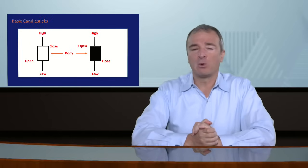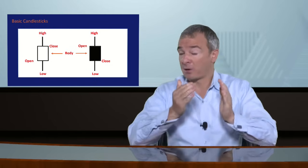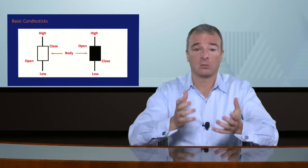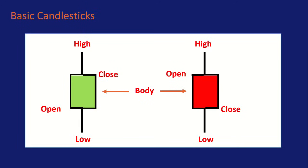All right, the real body is the piece that was just colored in here, and that basically takes the difference between where it opened and where it closed, and based off what those numbers are, it will either make it white or black, or red or green. Now, the white candle obviously is going to be green for up, and your black candle would be red, meaning it closed lower than where it opened. Those are the very, very basics of candles.